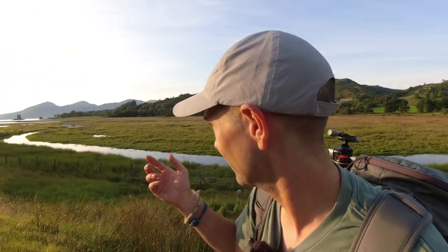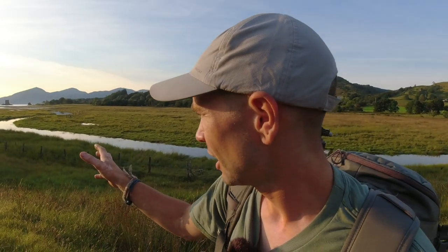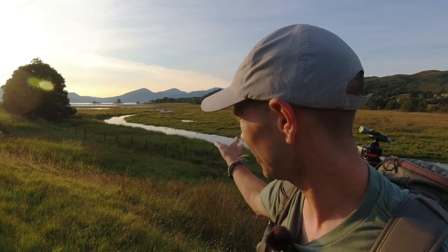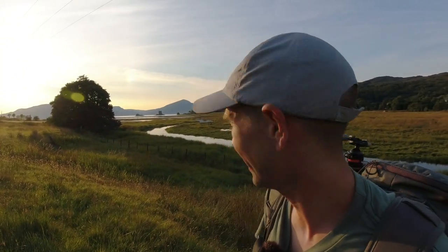Probably could be taken out, but then I would have to do lots of photoshopping, and this castle would probably end up with a line going across it and then cloning and stuff to get rid of it, which is a nightmare. But I think coming here works quite nicely. And I've got all these fence posts, which I think add to the scene.